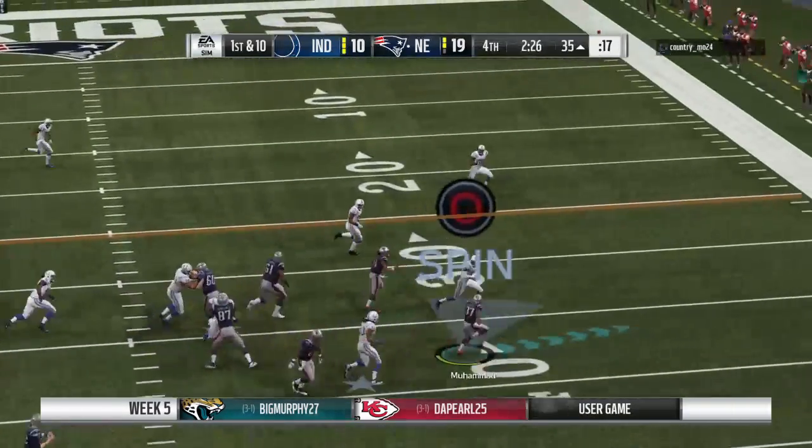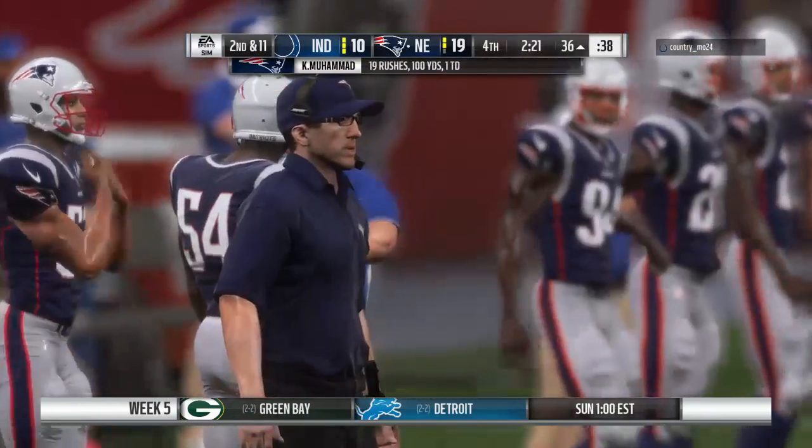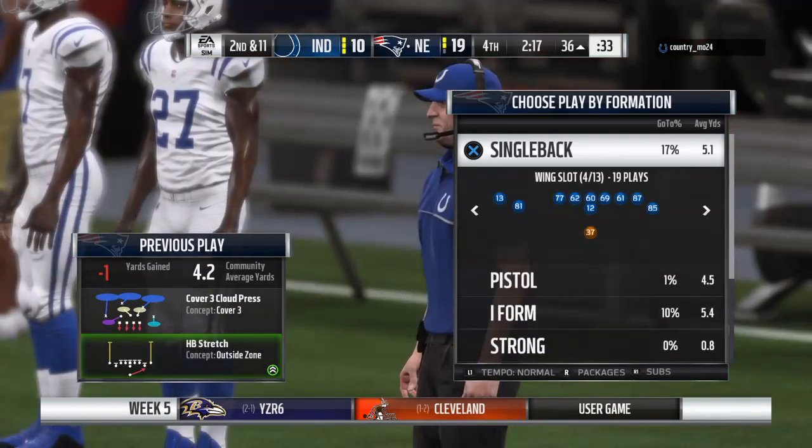Right back to him on 1st down. And maybe a measure of revenge there. He's had his way in this one, but this time they get him behind the line. It's a loss of a yard there, and now 2nd down.